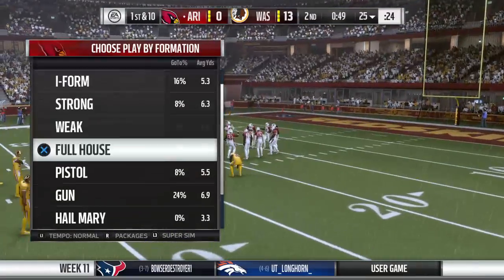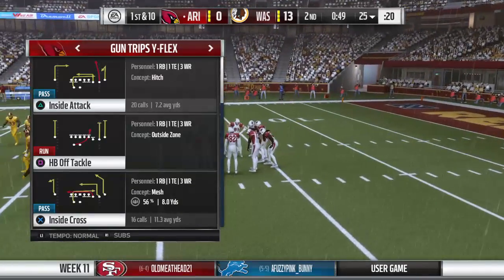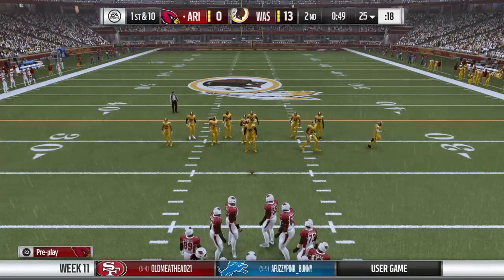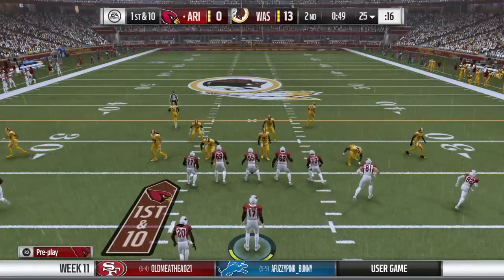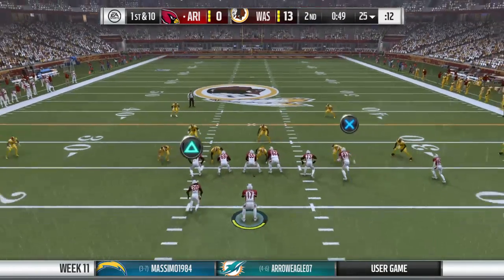Well, this offense has struggled. They have not scored yet. They trail, but a chance here late in the second quarter to try to get some points on the board. The Cardinals offense now works their way back onto the field. And what do you think goes on here in this situation?